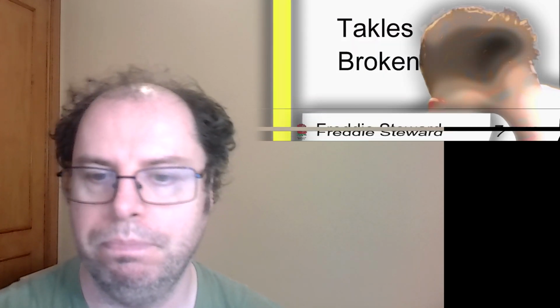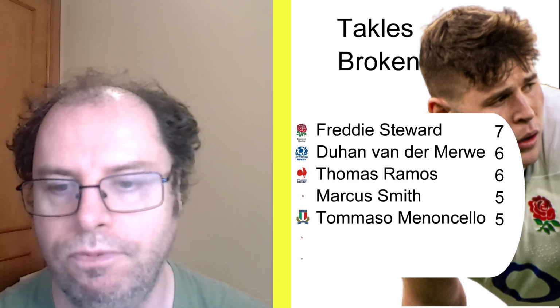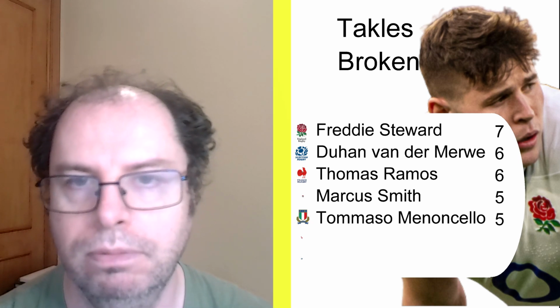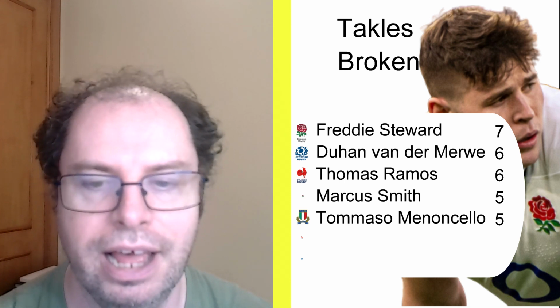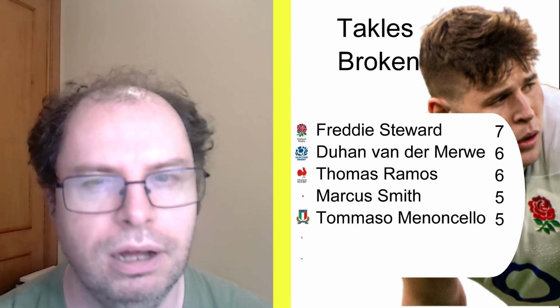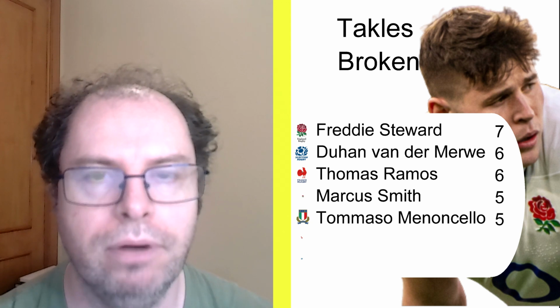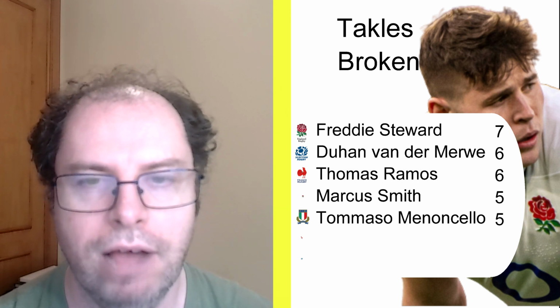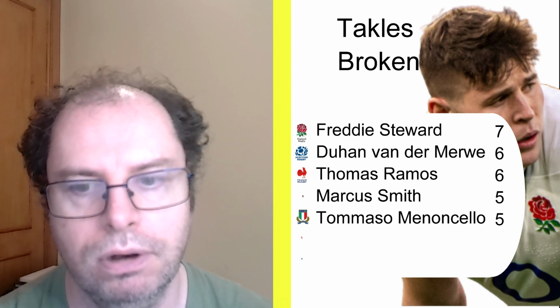In terms of players' broken tackles, Freddie Stewart is top there with 7. He was one shining light, at least in attack for England. I thought he could have done better in defence a few times for them. He kind of was jogging after players who were going to score in the corner.